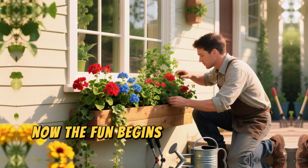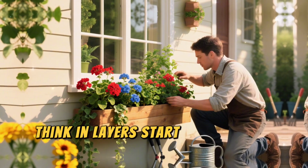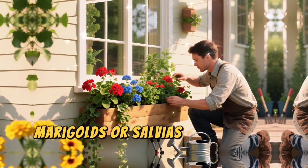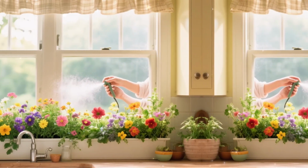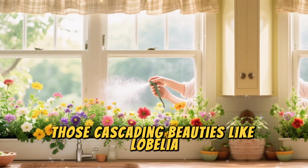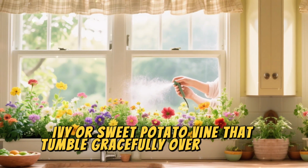Now, the fun begins. When you design a window box, think in layers. Start with upright plants like geraniums, marigolds, or salvias to give your box structure. Then fill in the middle with mounding plants like begonias or impatiens. Finally, add spillers, those cascading beauties like lobelia, ivy, or sweet potato vine that tumble gracefully over the edges.